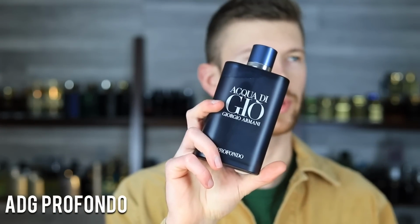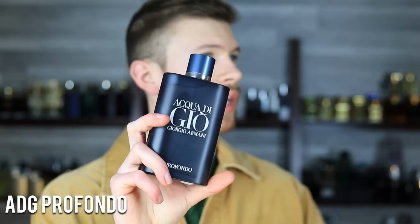I mean, if you're building up a collection, you got to have something that's summer-centric, and you really can't go wrong with Acqua di Gio Profondo. It's all about the mineral notes, the orange, the sea notes, right? All of that good stuff, the aromatics. I think there's some rosemary in here. I love this stuff. It's bright, it's uplifting, it's fresh, it's perfect for a day on the beach, just a day in the summer sun.